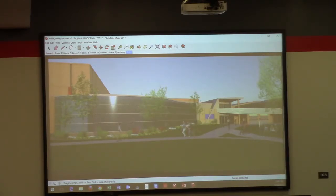Any questions on two? Second floor? It's just windows. That's okay. Clerestory windows, not a second story.